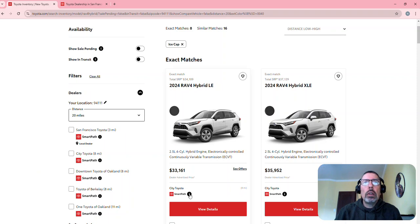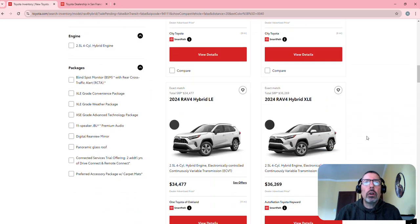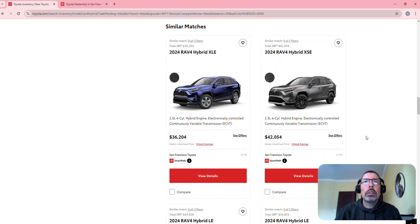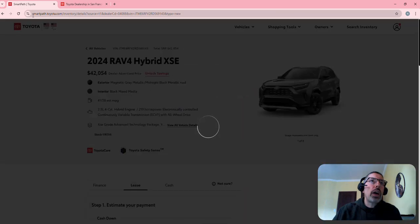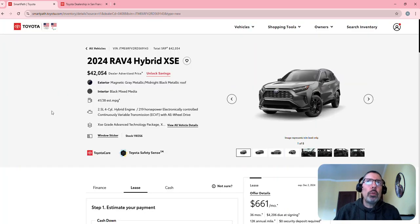So it looks like City Toyota is a close enough dealer that has something like that. They have a lot of those cars. Oakland, Hayward, similar matches. So let's say I look through all of these, and I still want to buy from San Francisco Toyota, and color might not be that important. So now I'm on a similar match, and I'm going to pick this car. That's the Hybrid XSE. So when I click on the car, you can see on top the domain changes to SmartPath Toyota. Once you're on this page, on this domain, it looks pretty much identical between this site, which is from Toyota.com.